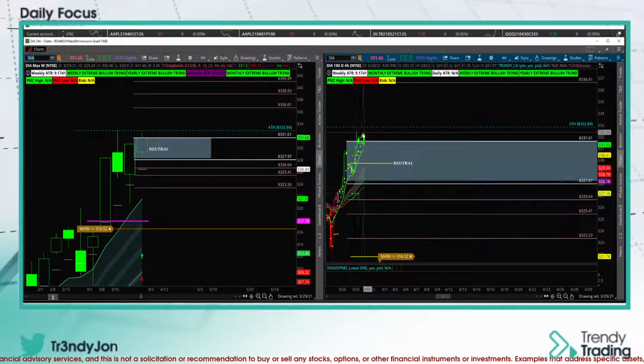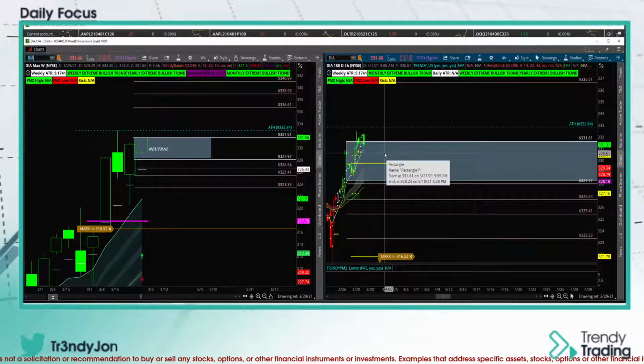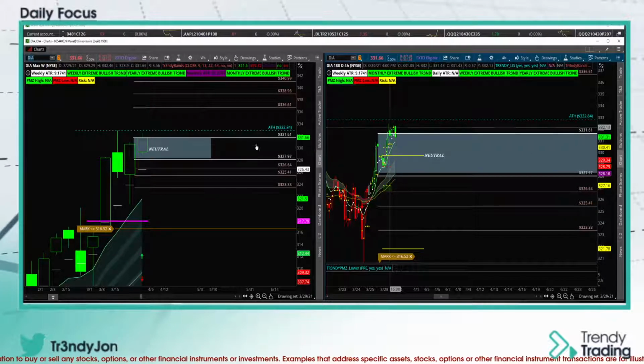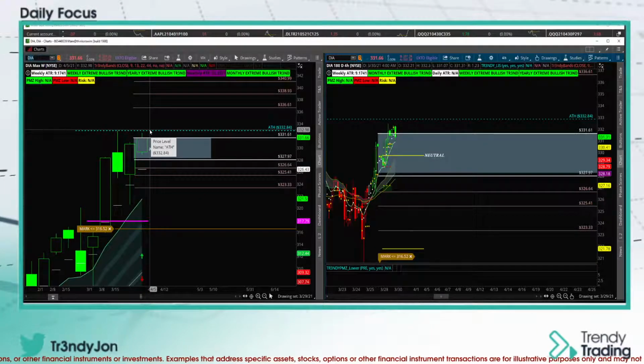You could see that we're just kind of hanging out here, and while the QQQ is weak and the SPY just can't make an all-time high, the Dow continues to climb. All right, so it's very high up on the curve, and it's holding right near the all-time highs. I would say that this is a lot like the SPY.